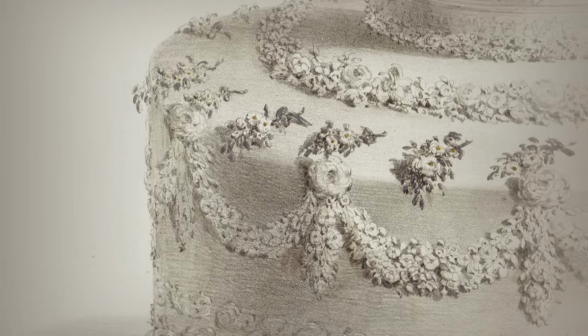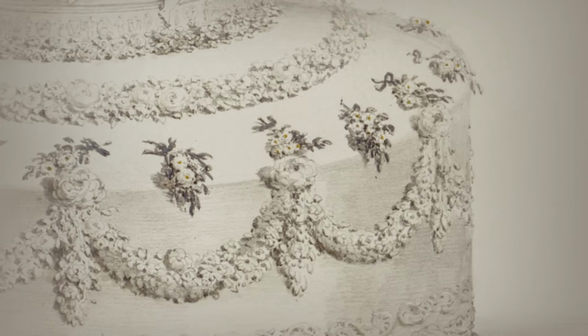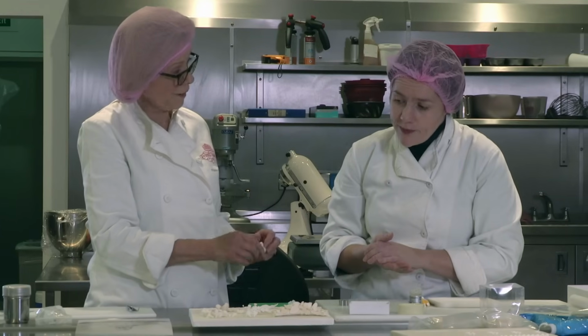The use of white icing, or royal icing as it became known, was unusual at the time. You see a progression through the Victorian era. Trying to buy different grades of sugar is quite difficult still at this point. And only for the rich. Yeah.